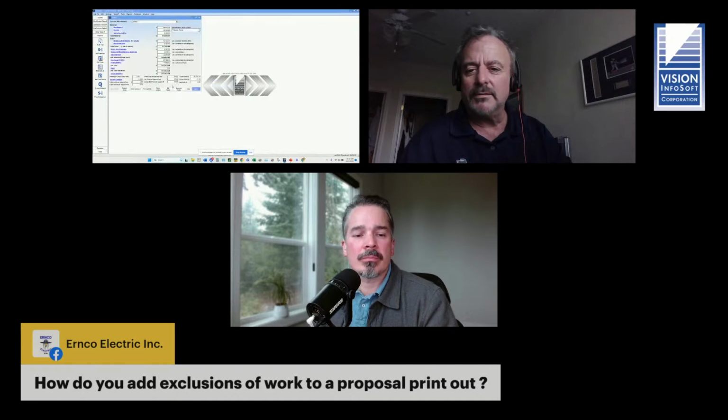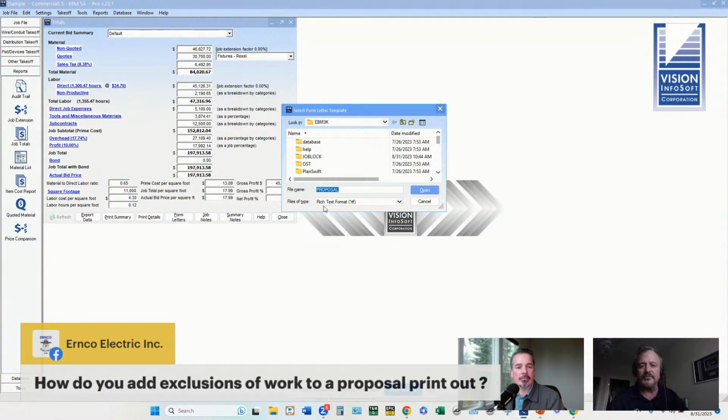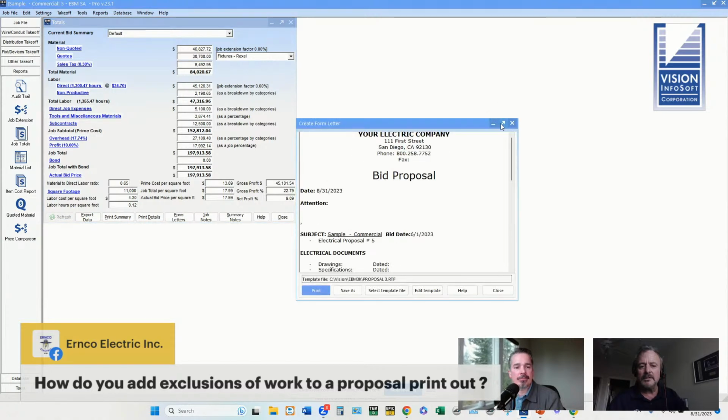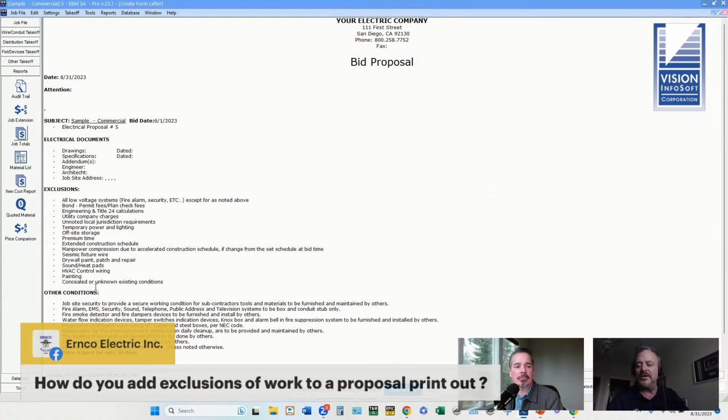Right. So we have a couple of templates built into the system for proposals or scope letters. And of course, you can add to these. You can change the master template, or you can change it just for the job. Yeah, they're just RTF Word files. So your exclusions would be a list like this. And again, this is just the master template. So you would look at this and delete things that aren't appropriate, edit things that aren't appropriate, and add things. So it's just a document that you can either adjust the master template or you can adjust it just for the job.